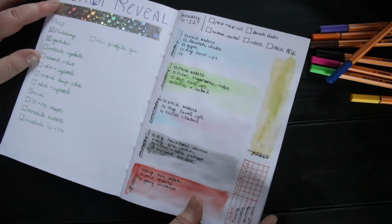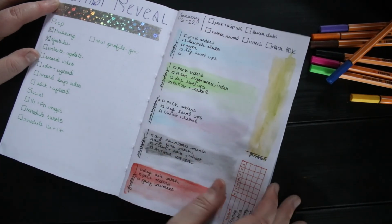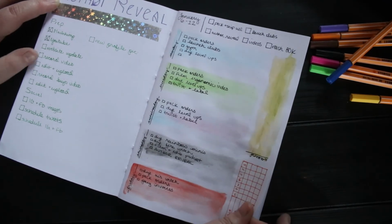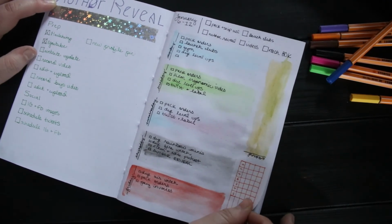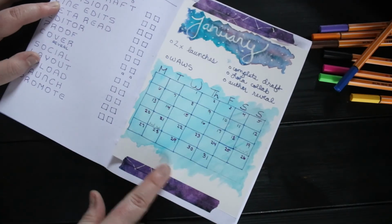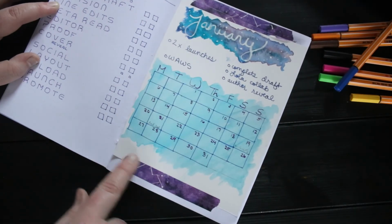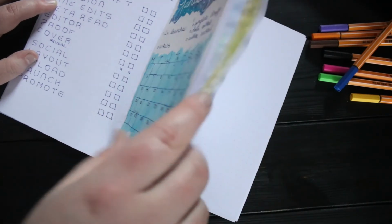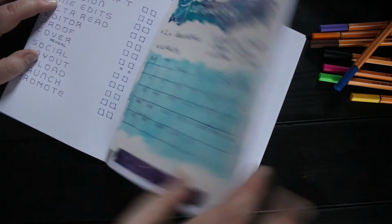I still like the way that I've done this weekly spread, but I'm going to have to do it with maybe colored pencils or pens or something. I definitely can't do it with watercolors unless I use an actual watercolor page like I've done for the monthly spread and just tape it in. But I don't really want to be doing that for every week, because then I'll just have loads of pages kind of wobbly falling out.